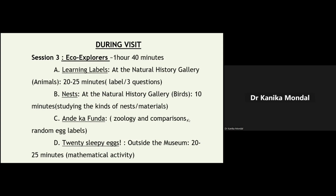Then the third is the Antica Funda: zoology and comparisons, random egg labels. They study the characteristics of different types of eggs. How are they different from each other? How is one bird's egg different from another's? If the egg is small or oval, what is the reason for that? There were 20 sleepy eggs outside the museum, so there is also a storytelling session, and the boys are engaged in that activity.